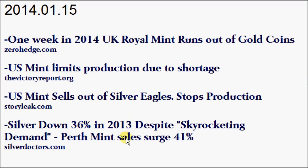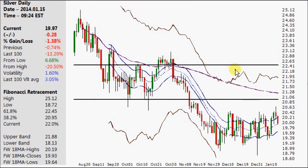Perth Mint sales surge 41%. Every single one of these 4 articles can easily be found by searching them, and were all produced this year in 2014. We can see very clearly that the supply and demand issue states supply is low, demand is high. Let's move this on to the daily chart.